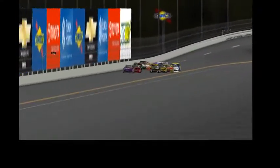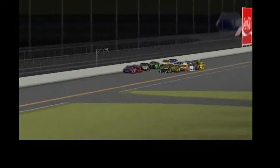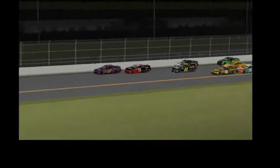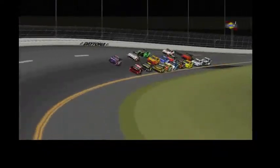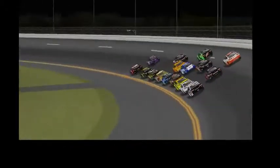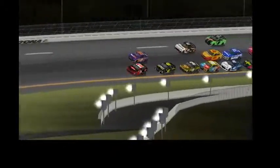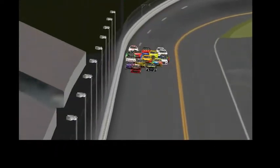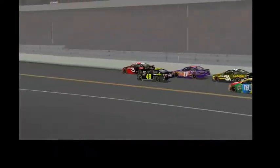Your pole sitter for tonight's race at Daytona. He is now going to sit second behind Hamlin as Chase Elliott hit the wall pretty hard back there. But this field right now starting to single file out up front, 2 by 2, now 3 wide as Ryan Newman makes his move. And Austin Dillon, he's going to duck to the inside of Denny Hamlin for the race lead. A lot of position changes here at Daytona, and a lot of times these guys do not run single file. In this game at least, they run 2 and 3 wide.